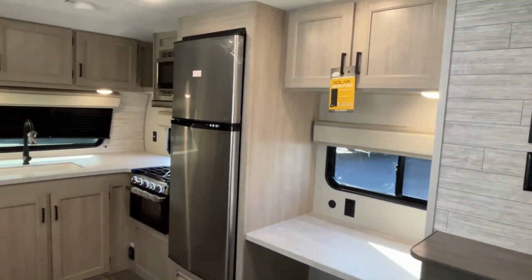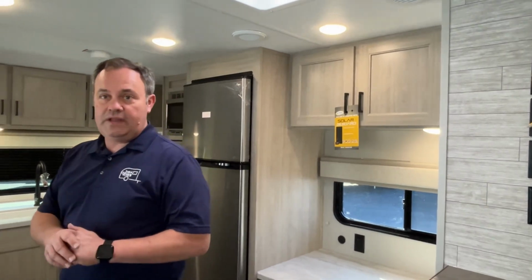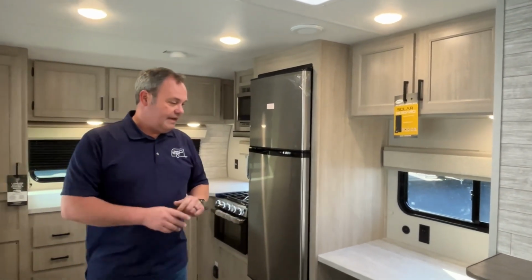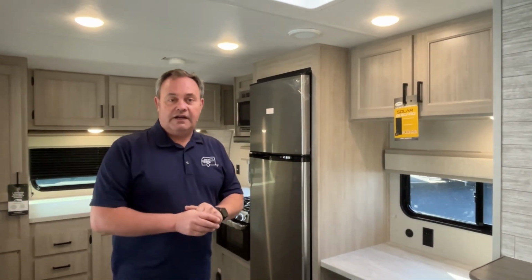All right, everybody. If you like this, like I said, very different floor plan than we have ever seen. And if you like the desk, the bunk rooms, hey, if you like this whole travel trailer, the dealership's information will be down in our description.